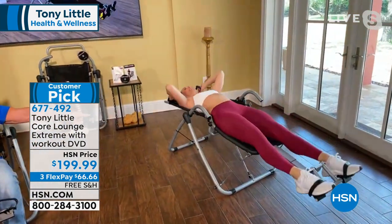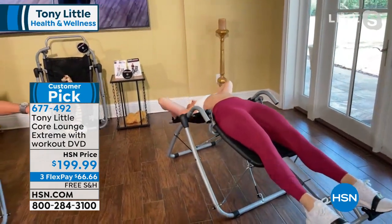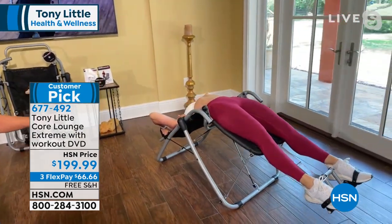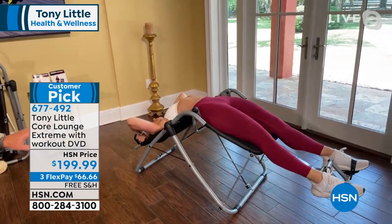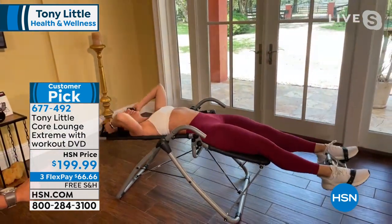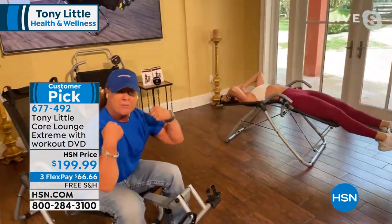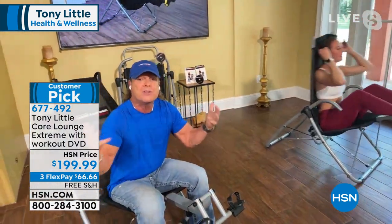Because crunches don't give you that range of motion. When she goes back on that, she can go all the way back, stretch her back out completely. So it's the best stretch a human being, I think, can get anywhere. Stretching her back out. Now she's flexing. She's got full range of motion on the abdominals, lower abs, upper abs, arms, everything. All on, and it's a piece of furniture.